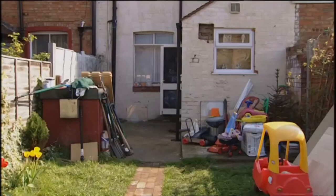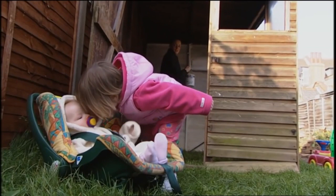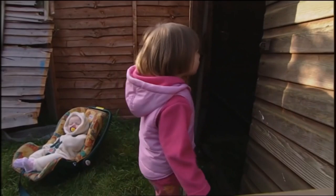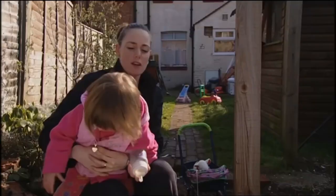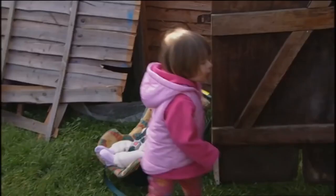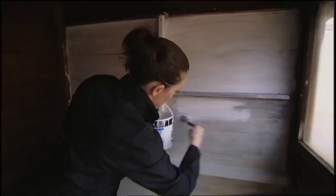This narrow, cluttered back garden in Harrow belongs to Lisa Jacobson and her family. Lisa has been here for 18 months, but she's had little chance to get to work on her garden because she's always busy chasing after her two young children, Sophia and Grace. To work in the garden with the children is virtually impossible. You can't do a single thing. But I don't tend to do anything that would take my mind off her because obviously it can be dangerous.